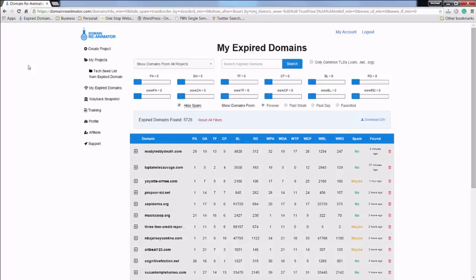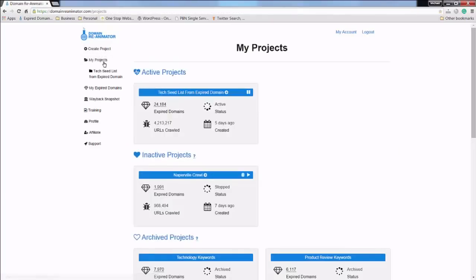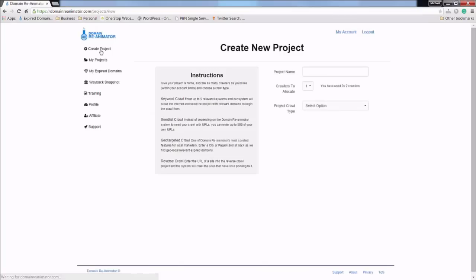Now, unlike other scrapers on the market, the reason why Domain Reanimator is so unique is not only because it has tons and tons of features, but also just considering the scraping ability for this software. So if you go to create a project, this is where you can start a new scraping project. The best thing about Domain Reanimator is the versatility with the scraper.